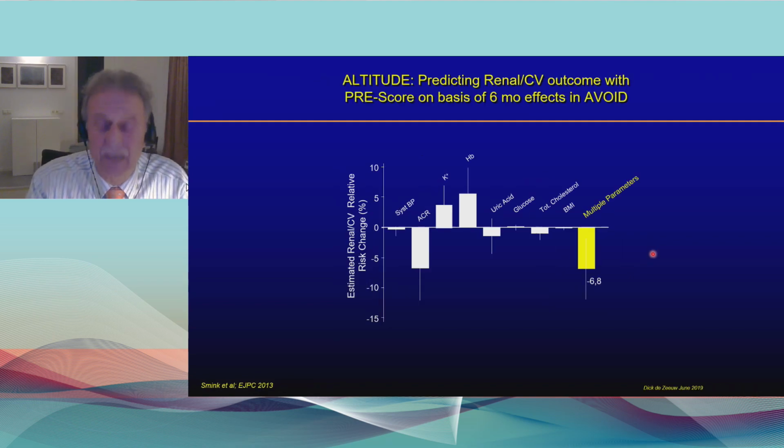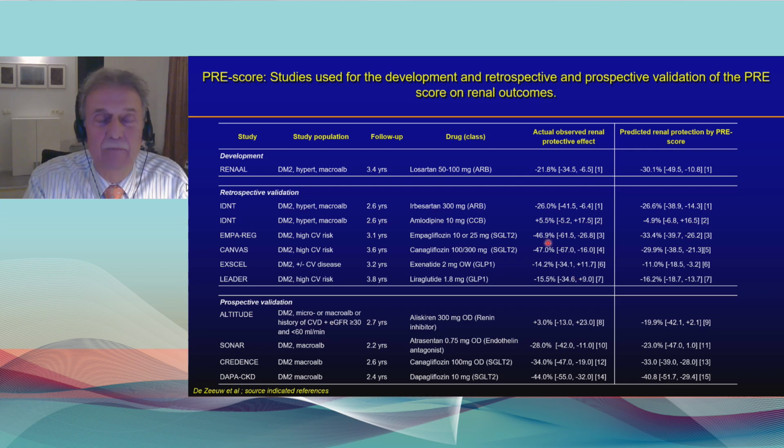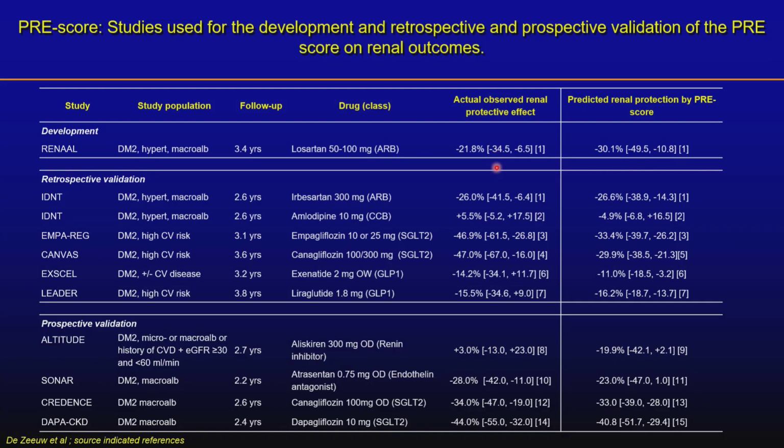And we did that in a retrospective validation in many trials. So we looked at the true outcome in this column here that happened in the actual trial, and what we predicted would happen on the basis of this multiple response score, by looking at the initial responses in the first couple of weeks or months in the risk parameters. And you see that the retrospective validation, which is an easy way of doing it, obviously, works very well. So we were very close to the actual outcome.